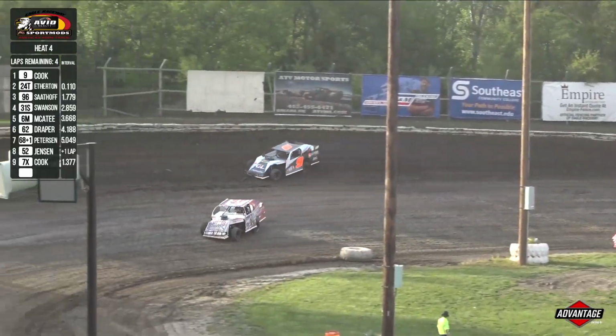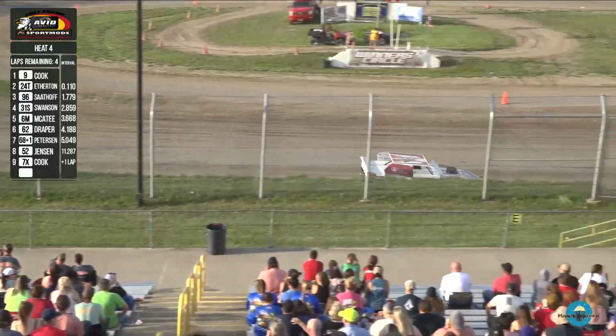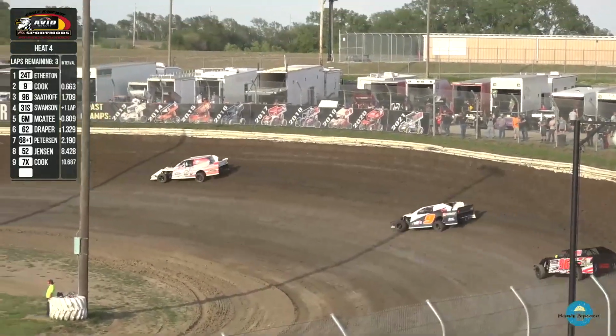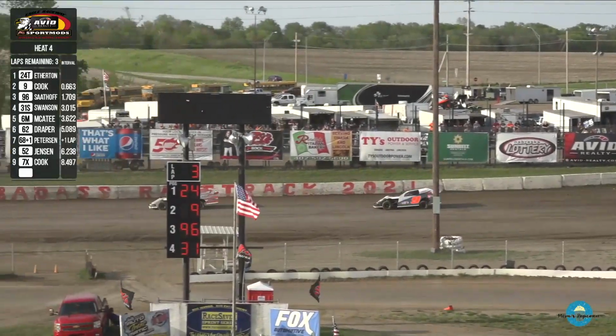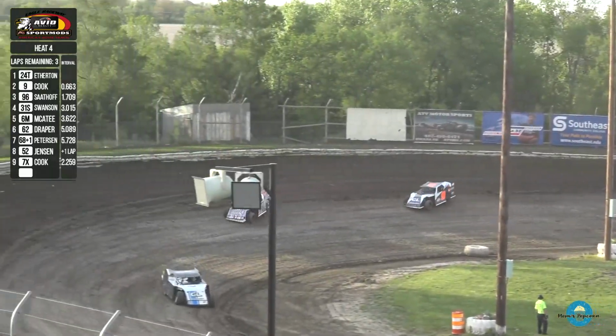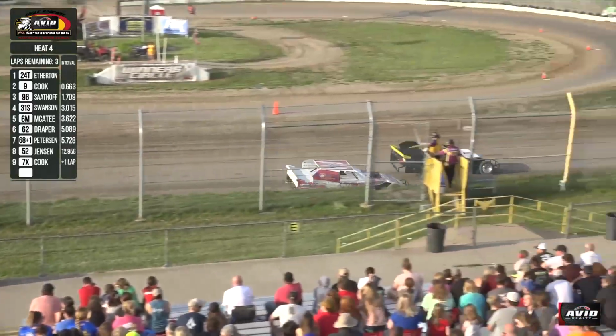We'll come to 3 to go, this time by Tommy Etherton, your new leader. Amber Cook, Gary Sadoff, Jacob Swanson, Matt McAtee, Robert Draper, the 68+1 of Blaine Peterson, the 52 of Justin Jensen, and the 7X of Lauren Cook. Looks like Cook may go down a lap as we come to 2 to go, this time by.